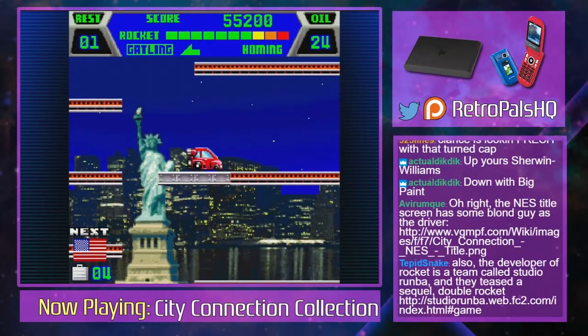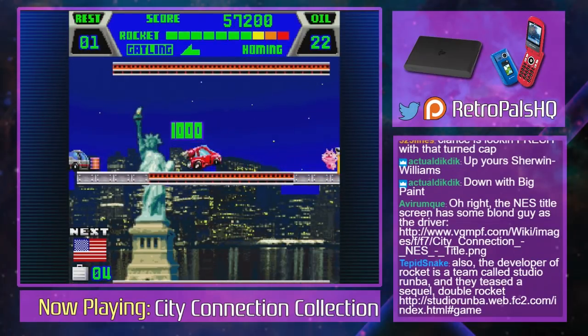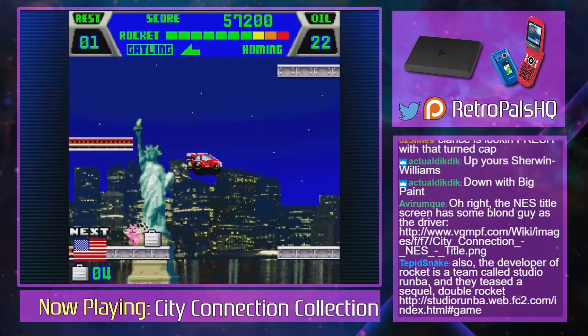City Connection gotta come back someday. I love classic City Connection. It's fun. It's really fun. See, look at that, right on top of the suitcase. Oh, it looks cool.